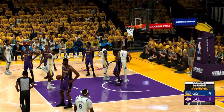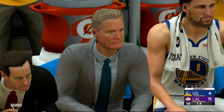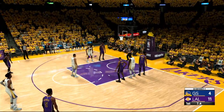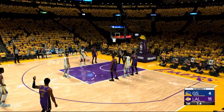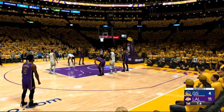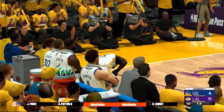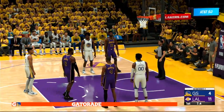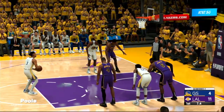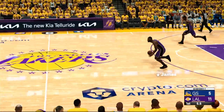Oh, and there's the whistle on the shot. So 2 free throws for him. Poole making sure to draw contact as he's going to find his way to the line. Shooting for Golden State, Jordan Poole. Taking 2 points. And he can't get the first one. Second. 7 seconds left in the opening quarter.